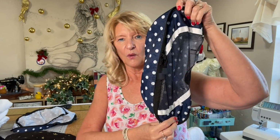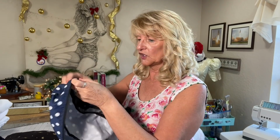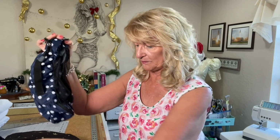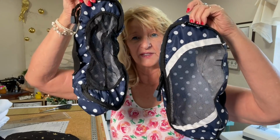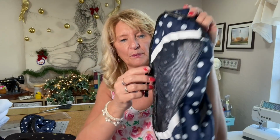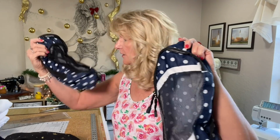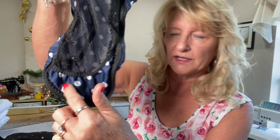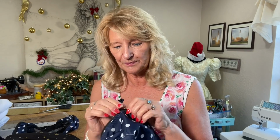And I now have one that looks nothing, well, kind of, but not really. It does, it just looks so much better than this one. And I used just some ribbon I had on the place where, you can tell right here, it's where the mesh, which is nice because it makes it breathable, connects. And these are waterproof also, so they're great if you're going to go to the beach and you have wet stuff that you need to bring home.